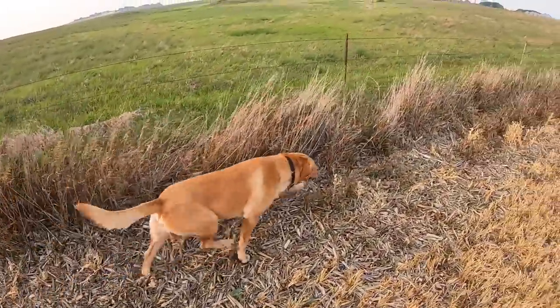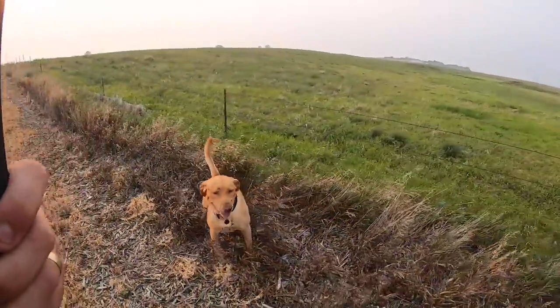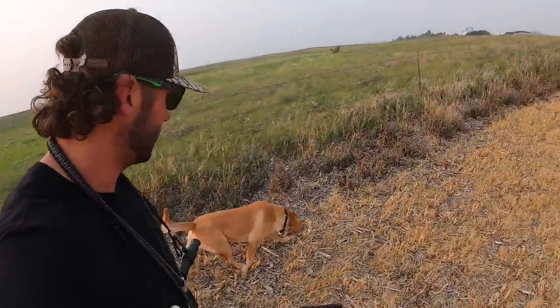Y'all seen two years ago, we came up to North Dakota in October, and it was Fred's first ever experience with honkers, and he was very, very scared of them, the weight of them. He didn't want to pick them up and hold them. Doing great. That's my guy.